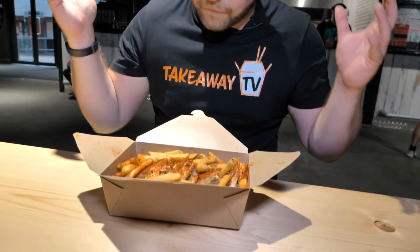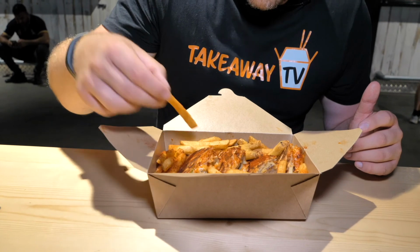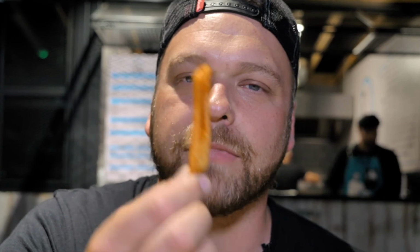Okay, so I'm far too excited to get into that kebab. So let's try one of these amazing chips. I go for that one here. It's really well seasoned. Makes a huge difference. It takes a normal fry and it just takes it to a whole new level. That is a dream, absolute dream.